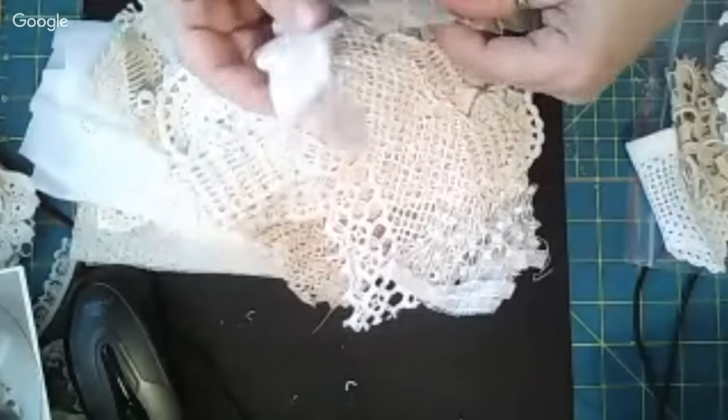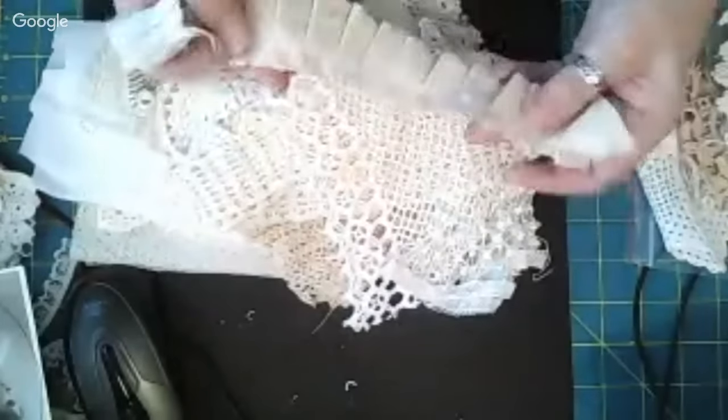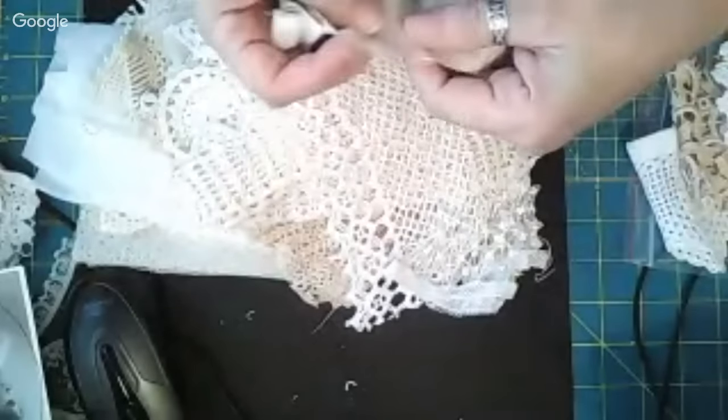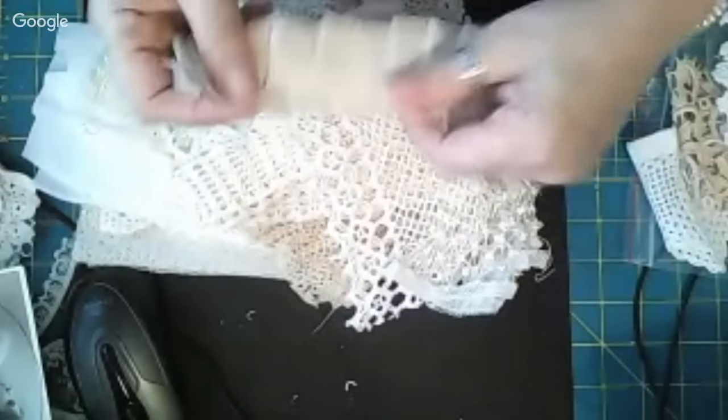Hints and tips and trips. No, not trips. Hints and tips, I meant. I call it hints, tips and tricks. Well, that's what I meant to say.